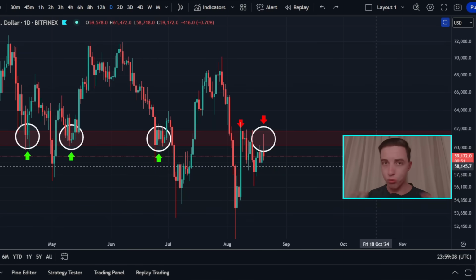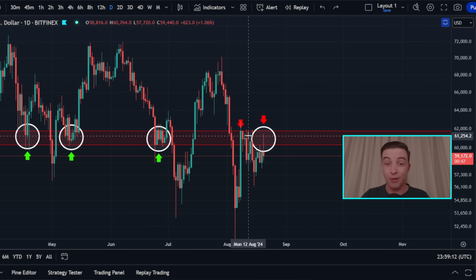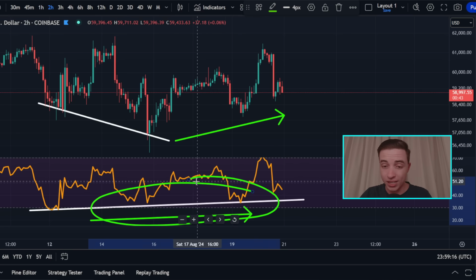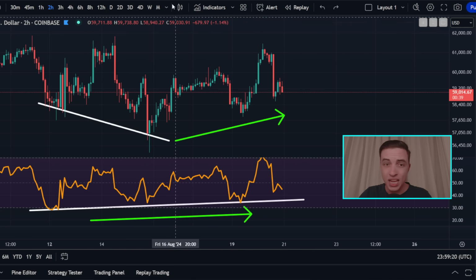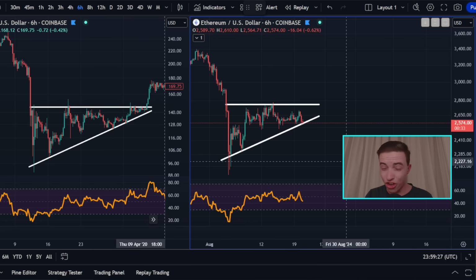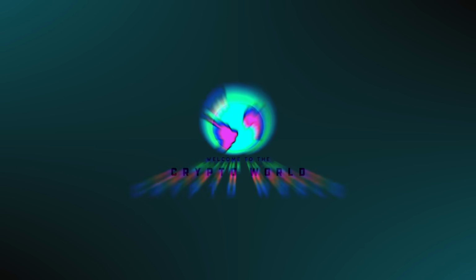My name is Josh, and right now Bitcoin is once again rejecting from this critical area of resistance, while the price of Bitcoin and this RSI right here on the 2-hour time frame is still holding above this level of support, as the price also just liquidated a lot of Bitcoin trades, while Ethereum is just hanging on to this area of support in the short term. So I'll be talking about all of that and more later in the video, so definitely watch to the end.